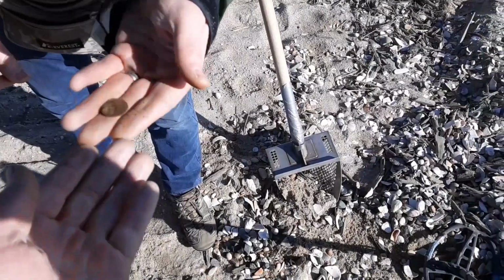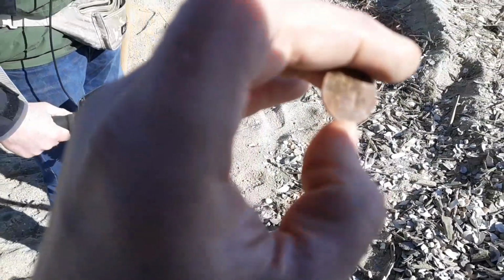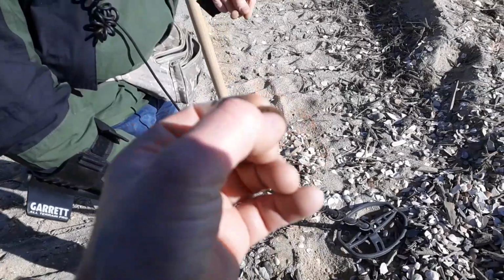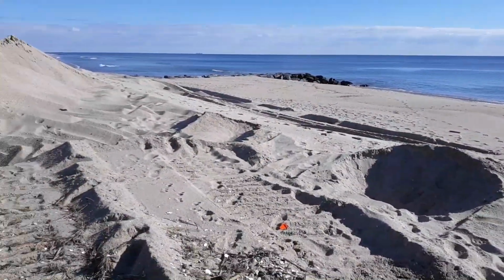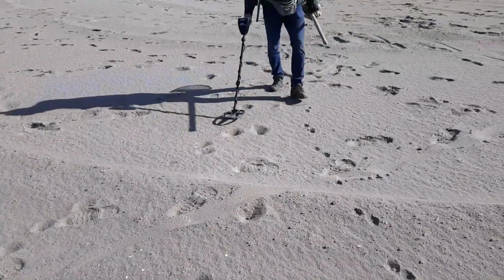An unidentified possible coin, or what looks more like could be a cow tag. Yeah, there's your number 57. Cow tag. There's the hole in the back there. There's a hole there too. Yeah, maybe the last find of the day.